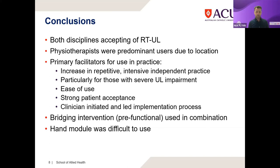Even though the implementation was pretty ad hoc, they just did a bit of training amongst themselves. And we know that usually when something is implemented in an ad hoc way, abandonment is a strong possibility. But that wasn't the case here, particularly because it came from the therapist, that it's continued to be used, and being used a lot. So being clinician initiated and led is really important for the implementation process.